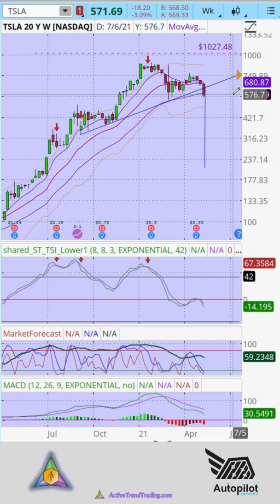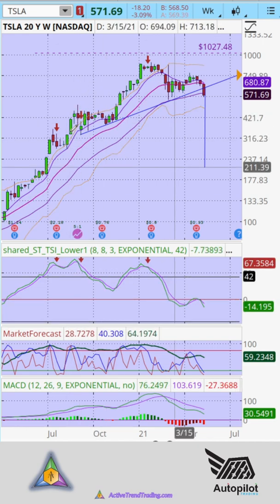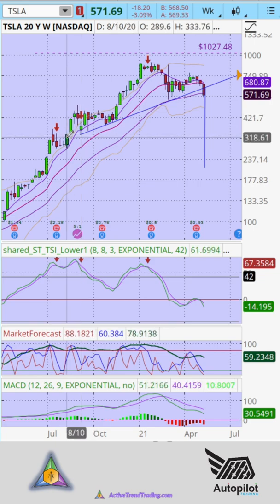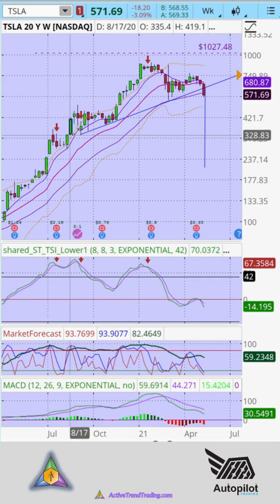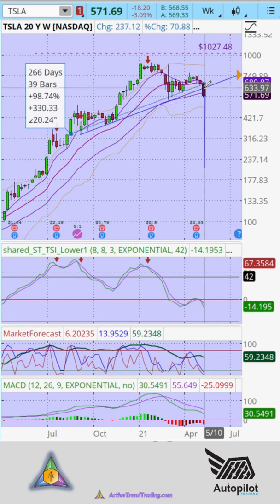Now, the thing about it is, you've got to remember, it's not going to go there in one day or in just a few days. When do we think it might go there? Well, there are a couple of ways of doing this, but I want to grab where the shoulder started, which is during the week of 10. I draw another line from the start of the shoulder up to the week that it broke down, and that gives me 39 bars. Since it's the weekly chart, that equates to 39 weeks.